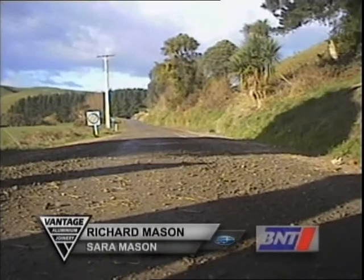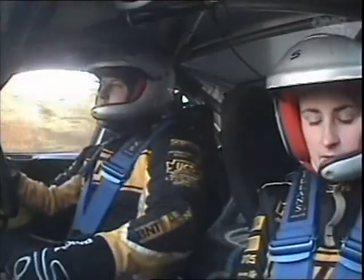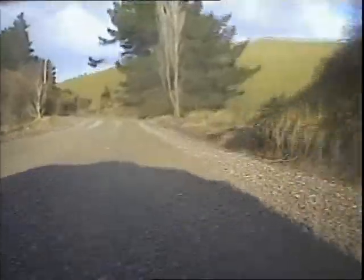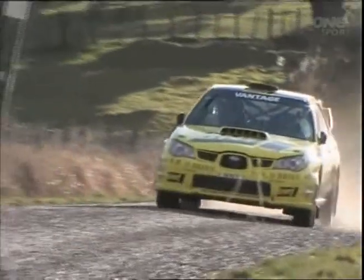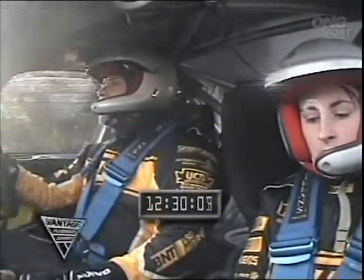So if stage records are going to go today, will it be this man who can go one better and set a new record? Remember that Richard Mason was caught out on the stage a few years ago, so it's important that it's maximum concentration. Yes, this is one of Richard's favourite stages, but it is maximum concentration. He knows he's only got a slender lead over Hayden Patton at the moment, and judging by Patton's pace on this stage, he's really got to work hard. So let's see what Mason can do.